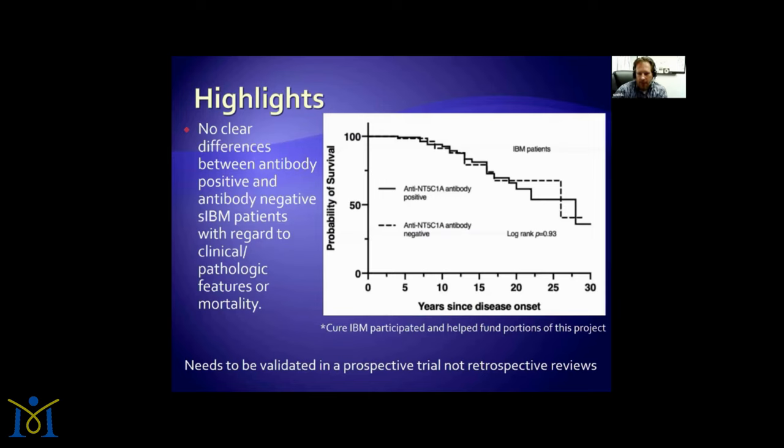We did not find any clear differences between IBM patients with regard to clinical or pathologic features or mortality, and this is our mortality curve. What Dr. Mozafar showed from his study was just a chunk of this data here just for UC Irvine, where they did see somewhat of a subtle change. Whenever we aggregate the data together with other sites, we didn't see a difference.